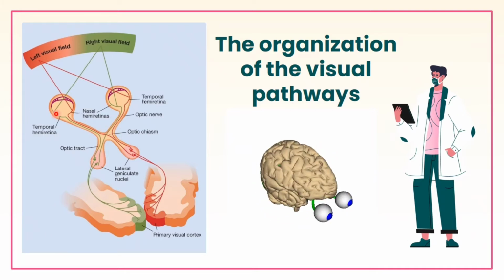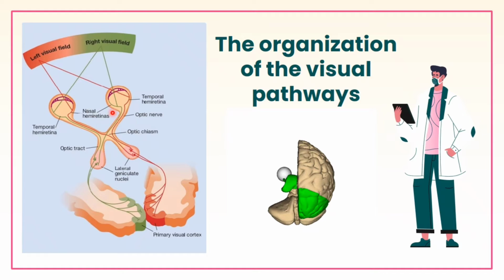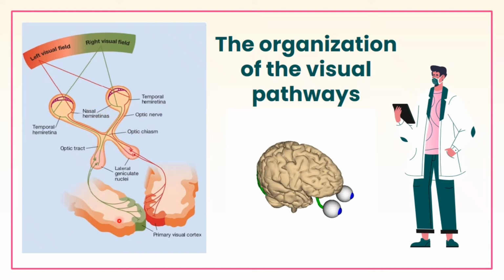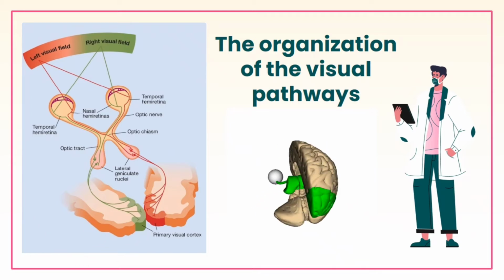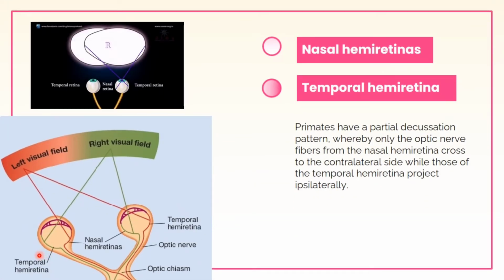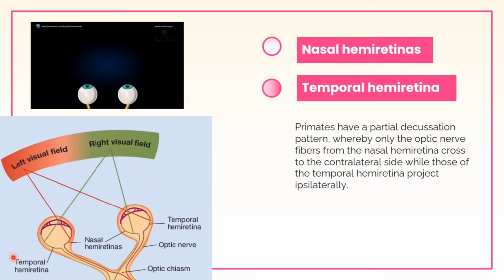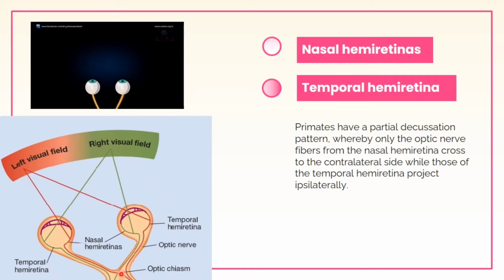The temporal hemiretina stays ipsilateral, or on the same side of the body, while the nasal hemiretina is the one that crosses over. So the LGN has information from both eyes, but only from the left side of the world or the right side of the world. Nasal hemiretina and temporal hemiretina. Primates have a partial decussation pattern whereby only the optic nerve fibers from the nasal hemiretina cross to the contralateral side, while those of the temporal hemiretina project ipsilaterally. So that's what I said earlier. The temporal stays just on its own side, but the nasal hemiretina crosses over at the optic chiasm.